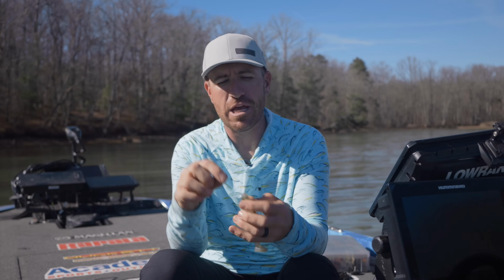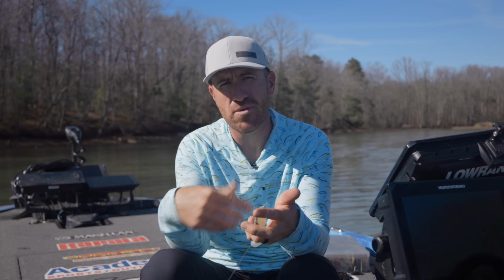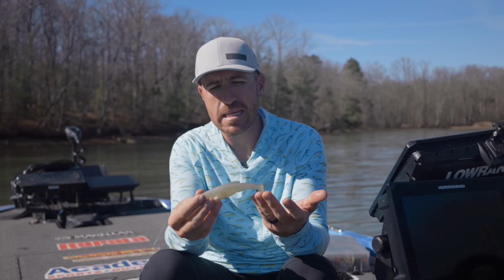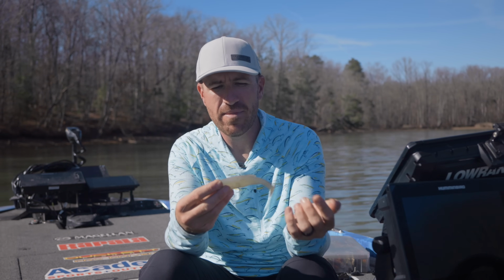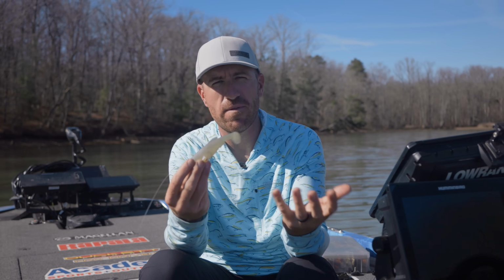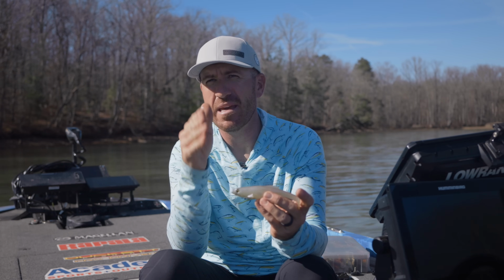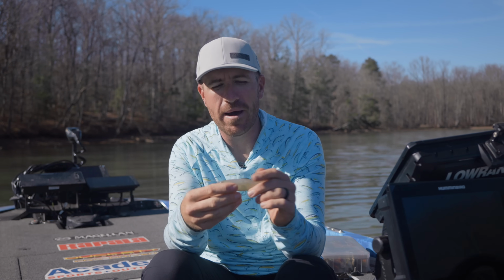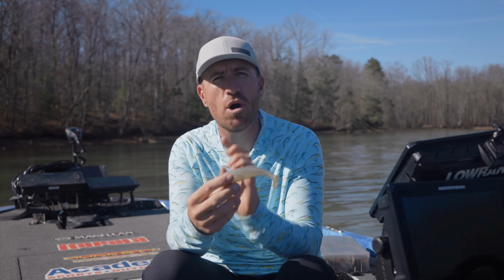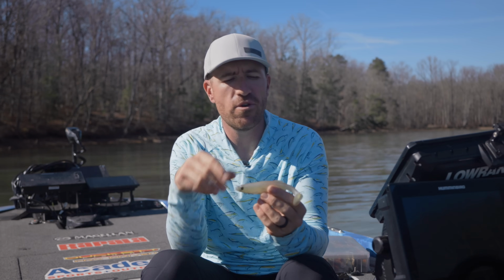I've never been a huge fan of a Mag Draft because you have a certain speed you have to reel it. I like the 6-inch. I know they came out with a new 5-inch, it's cool. But for me, I'm gonna throw a 6-inch for the most part with this bait. When you get down to that 5-inch, it's such a fine tune, they change the weight of it, it doesn't kick right. If I'm gonna throw a smaller profile swim bait, I'll show you guys the one I throw. I'm not throwing this Mag Draft.